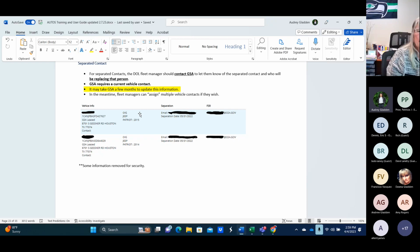So you're going to want to update that, especially in GSA, because GSA has that person as their primary contact. So now we need a new primary contact. There's nothing that you need to do necessarily in AUTOS, but it's alerting you to the fact that that person has either left the department or is leaving the department, and we need a new contact for that vehicle.